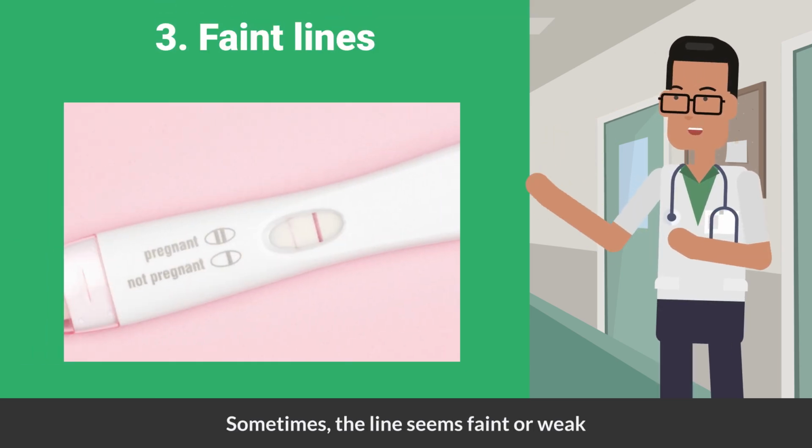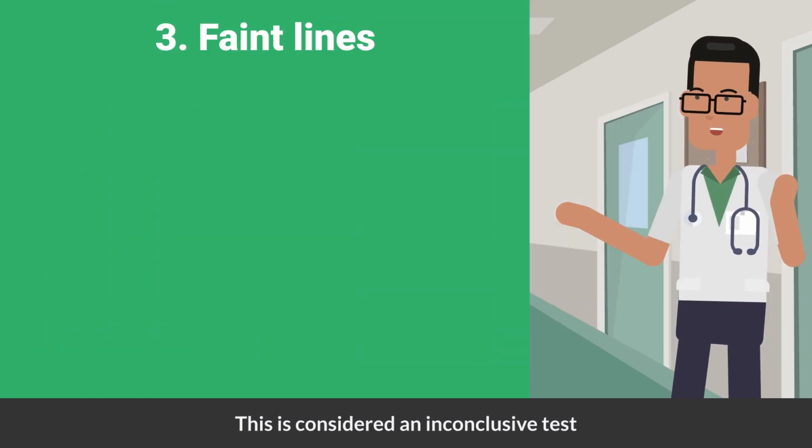of the results. Faint lines: sometimes the line seems faint or weak. This is considered an inconclusive test.